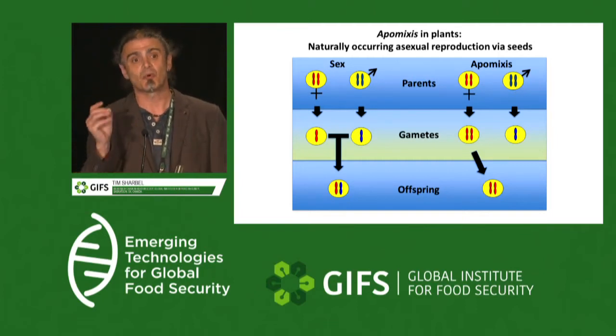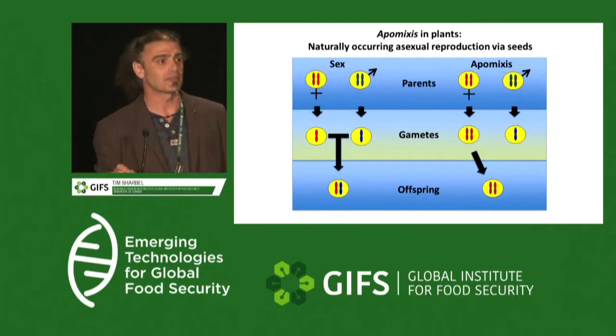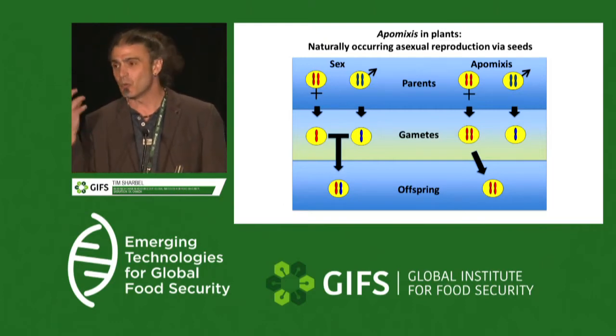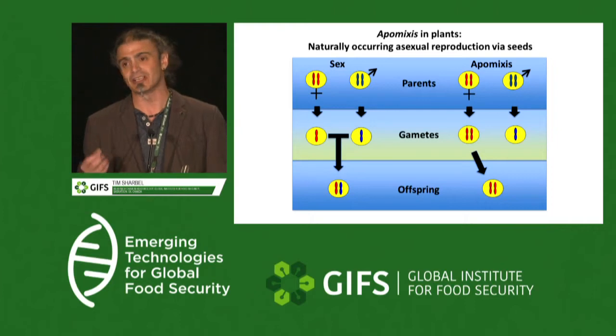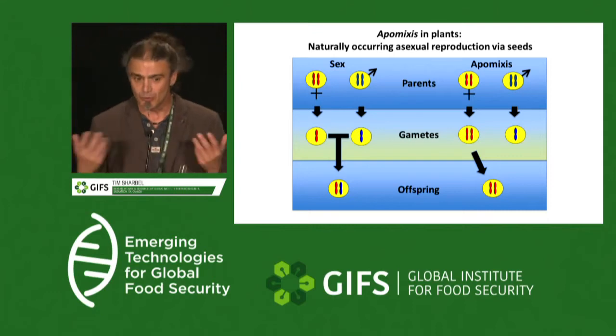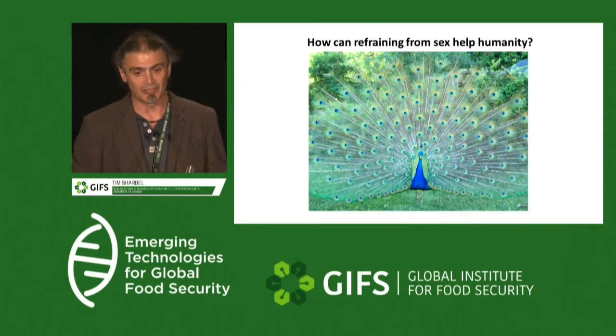The other point, besides the goal of putting Apomixis into plants, is that Apomixis has a wealth of information in it. They're natural mutational laboratories that enable us to look at pollen formation, egg cell formation, endosperm formation, and so on. So that's just my little aside.